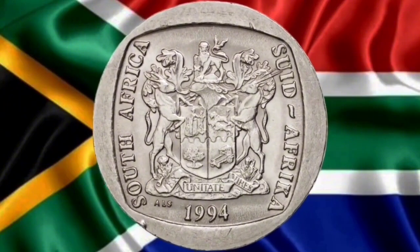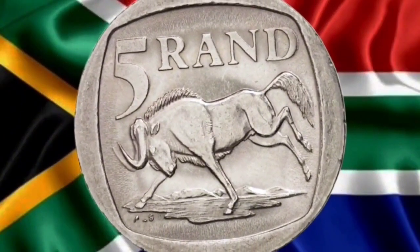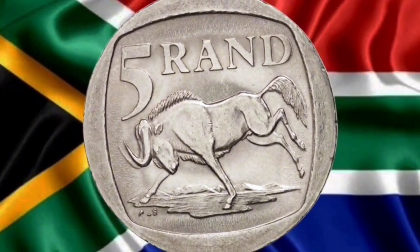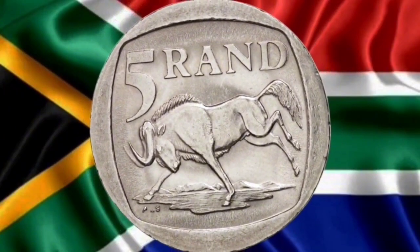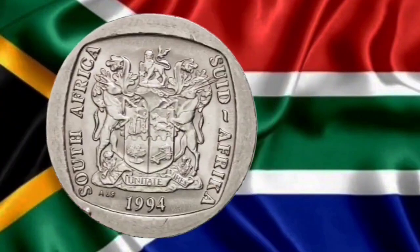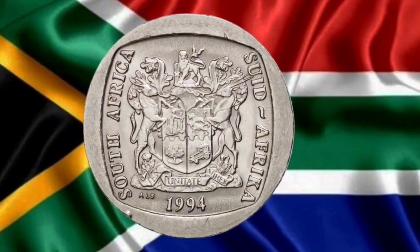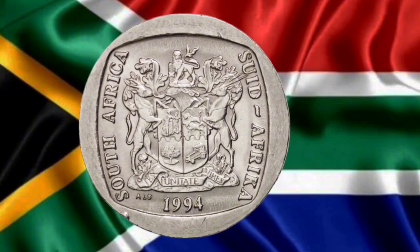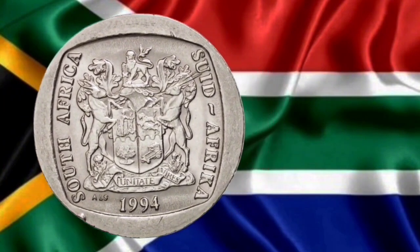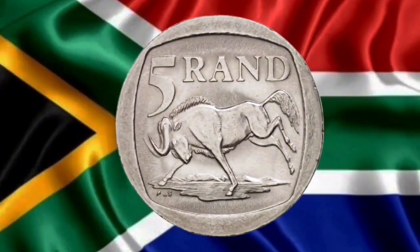Let's now talk about its value. A regular circulated 1994 5 Rand coin might be worth a few dollars depending on condition. But when we talk about a proof coin, or one in mint state with certified grading like MS67 or MS68, the price can soar. Some rare specimens, depending on market trends and collector demand, have reportedly fetched up to $5 million in private sales and auctions.